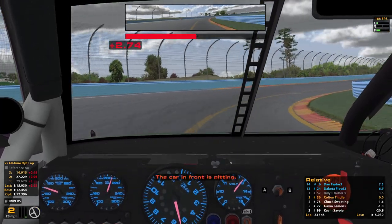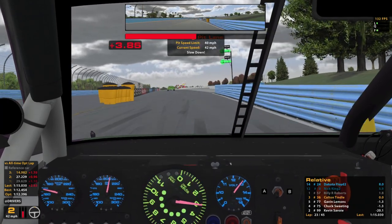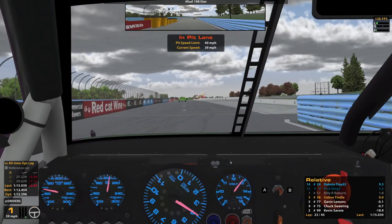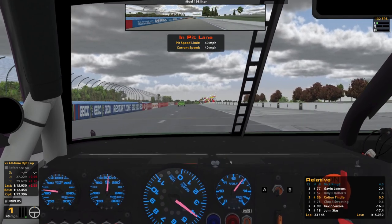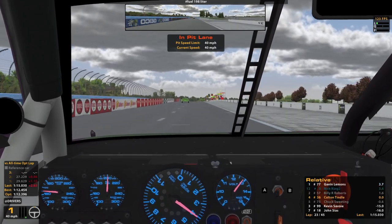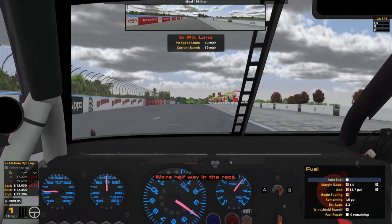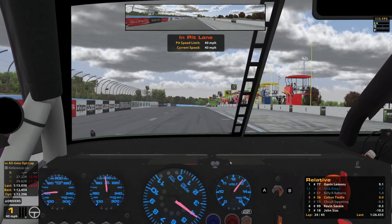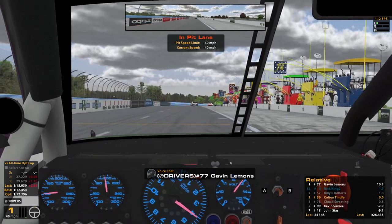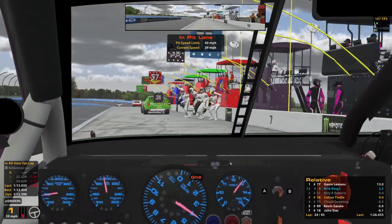The car in front is pitting. The lead is pitting now. Engage the limiter. Okay. Weird pit stop here. We gotta go to the right side. Lemons is leading the race. Fuel, tires. Alright. Back in third. Keep hustling. Five. Yeah, I'm surprised we haven't got one yet. Two. One. Right here.